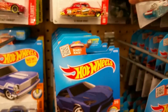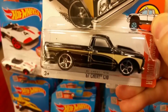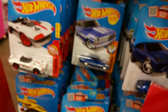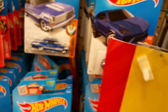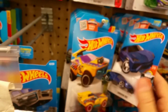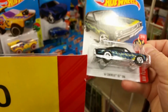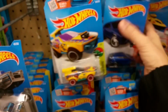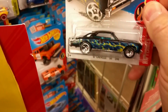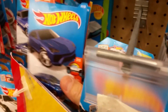What do we got over here? I saw some Marios earlier. Got this new black pickup. It's pretty cool. 67 Chevy C10. That's pretty neat. Is that new? I think I've seen this before, but there's several of these here today. This Chevelle. I'll have to check over those flames. Hard to get a decent flame job on any car. Here's another one. Check those over. They do have the 5-spoke wheels, which I like a lot.